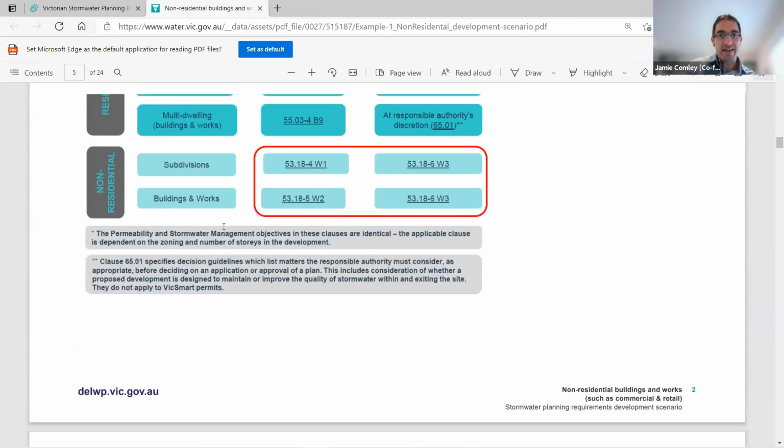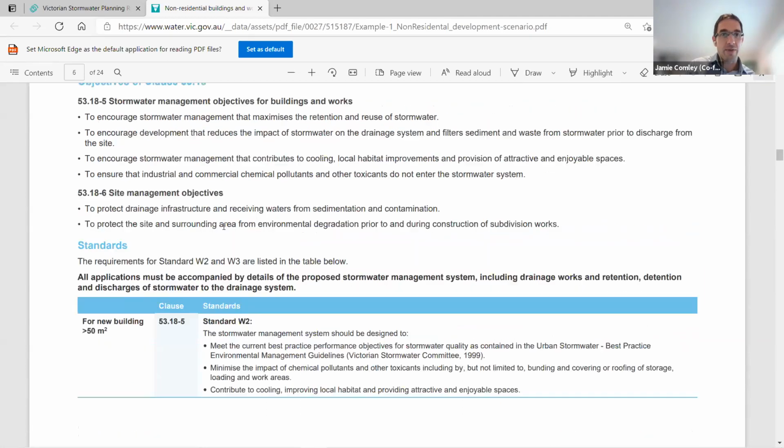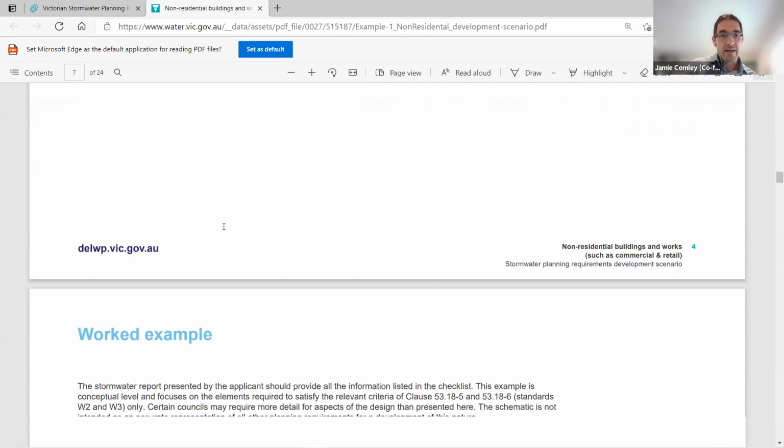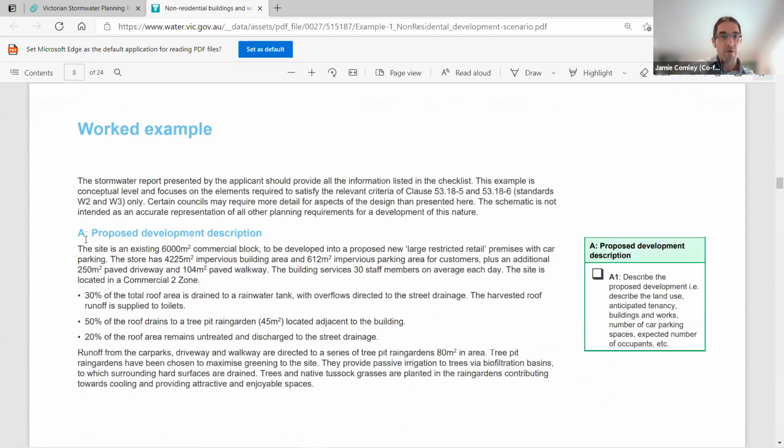which is outlined here, what those objectives and the actual standards are. So as we scroll down to this point, we actually get to this sort of worked example where we start to see the kind of information that we would expect to have.